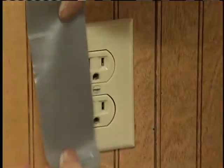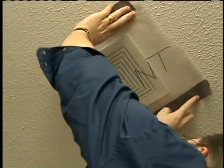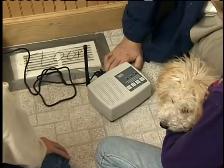We also tape the electrical outlets and place a plastic sheet over the ceiling vent. Anywhere vapors can get into the room, we seal it. Then we listen to the radio for further instructions. Now, the radio will give us updates on the situation and tell us when we should leave the safe room.